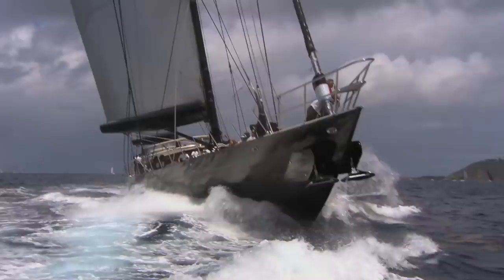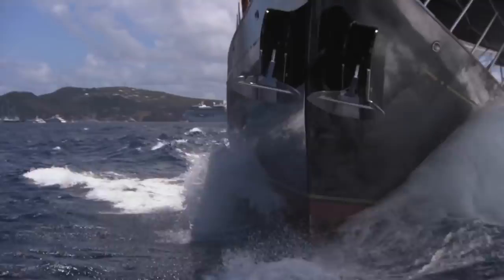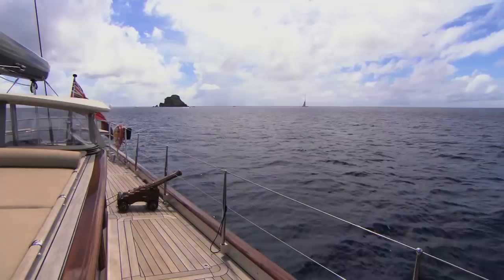It's one of the few boats racing with a grand piano on board. Right. Welcome aboard, Superyachts. Fire in the hole!